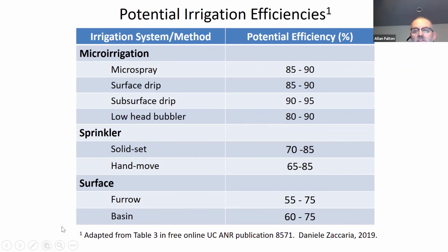Below this table is a citation, UCANR publication 8571. It's a free publication online by Daniele Zaccaria. You can certainly locate this publication and learn more about irrigation efficiency.